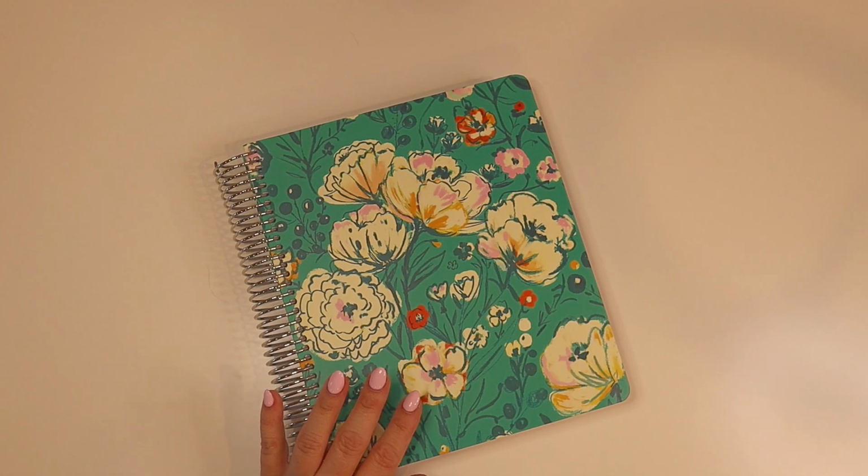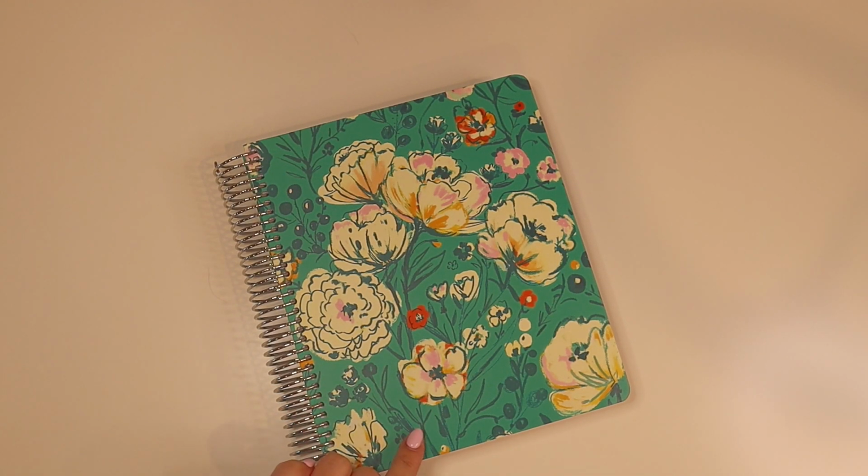The price point on these is going to be $78. The size that they're going to be available in is 7x9, and it will be in a dated version.